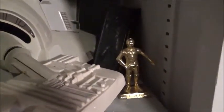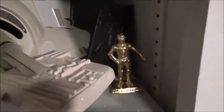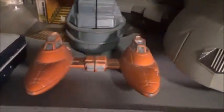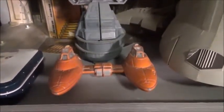Let's see, next shelf up. My Slave One. Still got the Haunted Carbonite that came with it. This was an Action Masters die-cast figure. You had to mail away for this special C-3PO. This was some of the die-cast stuff that Kenner put out.